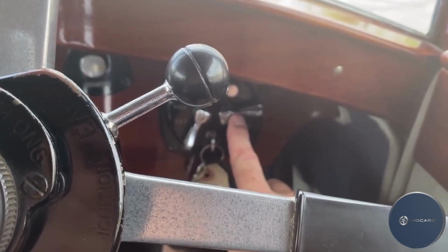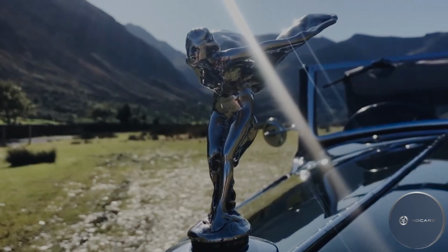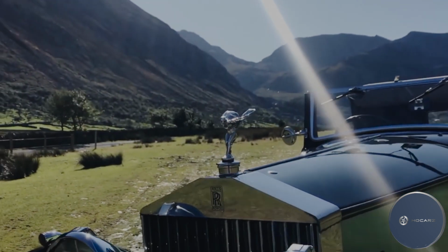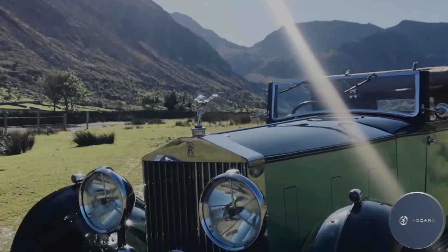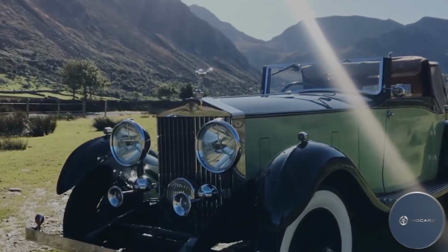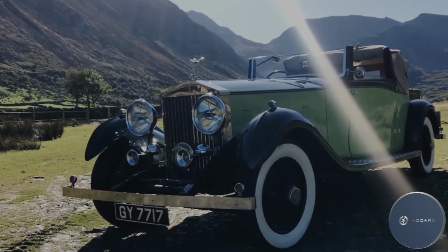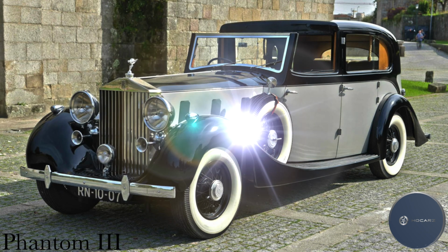Road tested in 1929, a short wheelbase Phantom 2 recorded a maximum speed of well over 80 miles per hour, that well-known purveyor of horseless carriages to the nobility and gentry, Bonnie Scott Moncrieff, later declaring the Phantom 2 to be a magic carpet wafting you silently. Okay, let's head to Phantom 3.